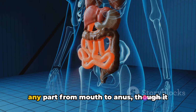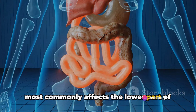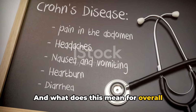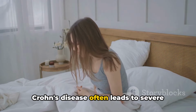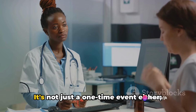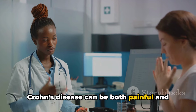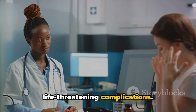It can impact any part, mouth to anus, though it most commonly affects the lower part of the small intestine, known as the ileum. And what does this mean for overall health? Well, the inflammation caused by Crohn's disease often leads to severe diarrhea, abdominal pain, fatigue, weight loss, and malnutrition. It's not just a one-time event either. Crohn's disease can be both painful and debilitating, and sometimes may lead to life-threatening complications.